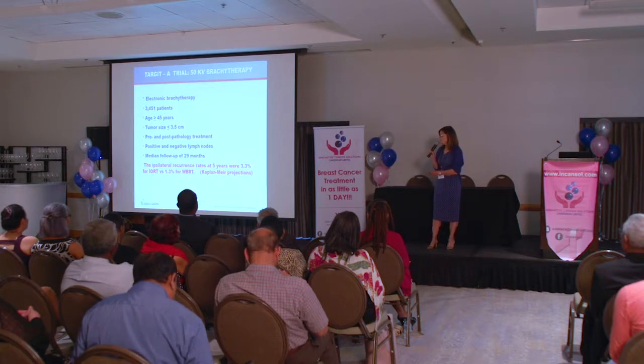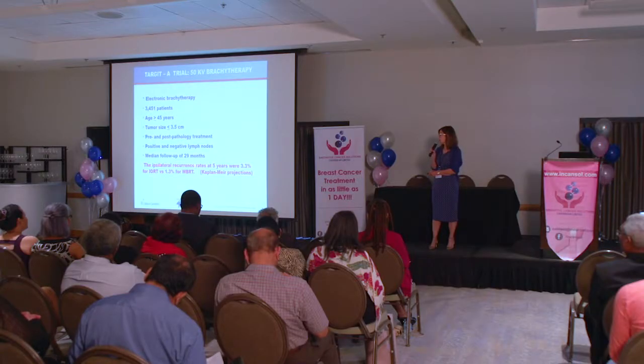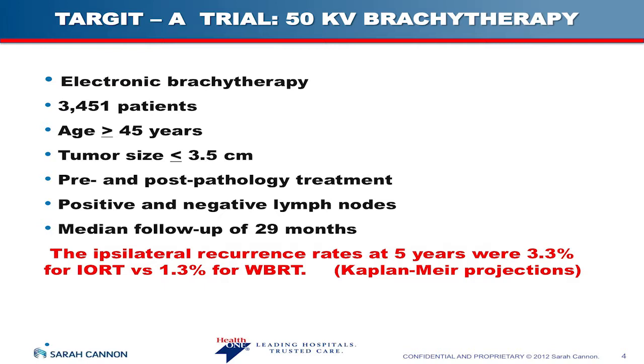The mean follow-up actually was 29 months as far as the last report was done. And the reports are a little confusing. The statistics are a little confusing. This has been one criticism of this study. The reports cite a follow-up of 29 months, but in the report are actually Kaplan-Meier projections looking at the ipsilateral recurrence rate based on the results they had at 29 months. And they reported that with the IORT group, there was a 3.3% recurrence rate versus a 1.3% recurrence rate in the whole breast radiation therapy group.